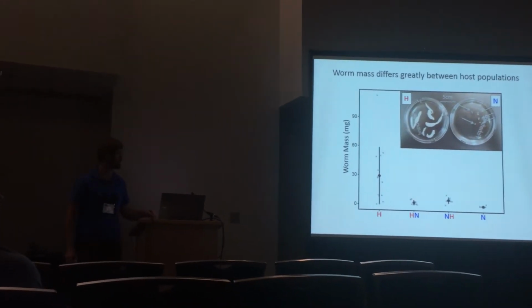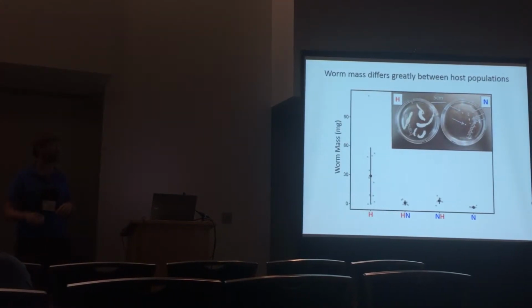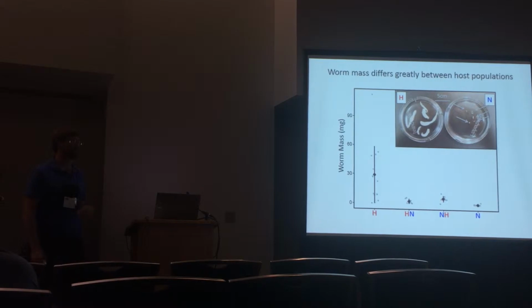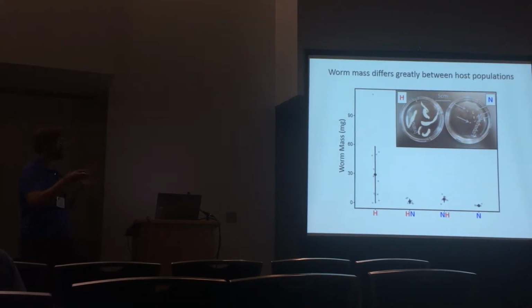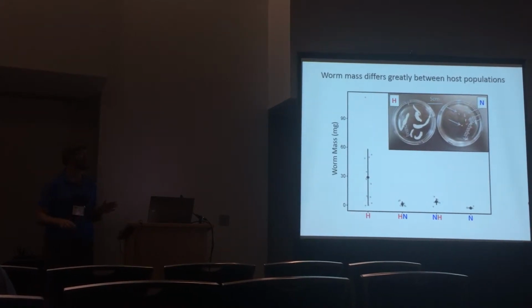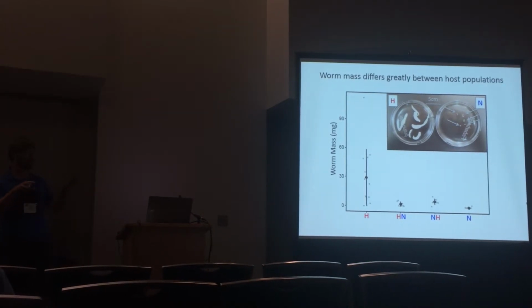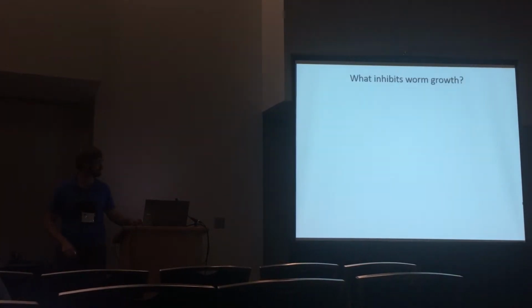And then when we actually look at the hybrids, we find that although they're intermediate, they're largely the same as the no-infection worms. There's apparently somewhat of a dominant genetic effect going on here. And I say genetic again because these are fish that have been raised in a common garden environment, and yet we're seeing reliable differences among the populations.